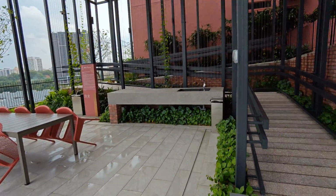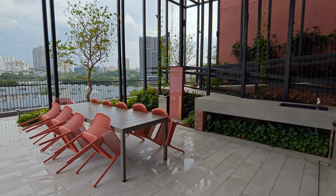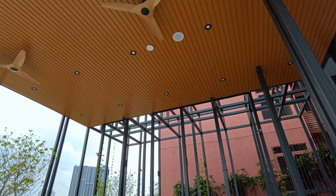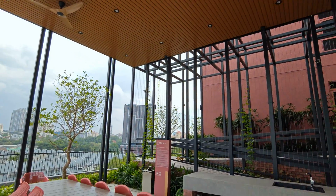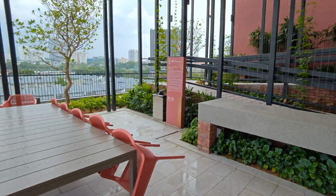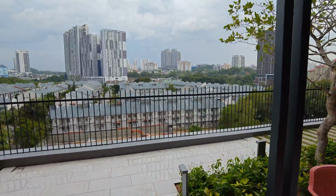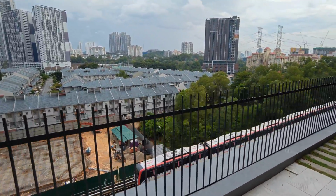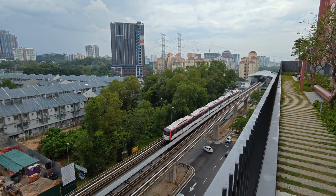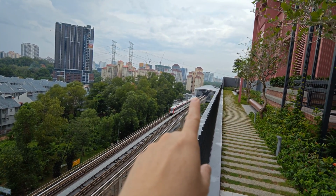This is the BBQ table. Quite nice, I would say. One is covered, so I like that. You have a fan, you have lights. I'm assuming, oh, I can hear the train. So yes, we are just beside the train tracks. Again, this is the Sri Petaling line, and yes, that's how close it is.